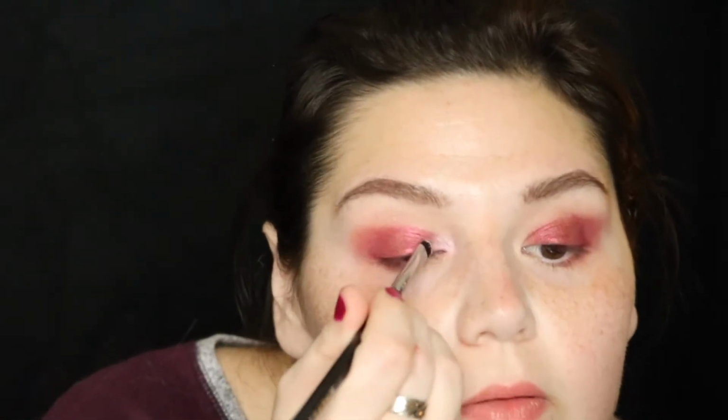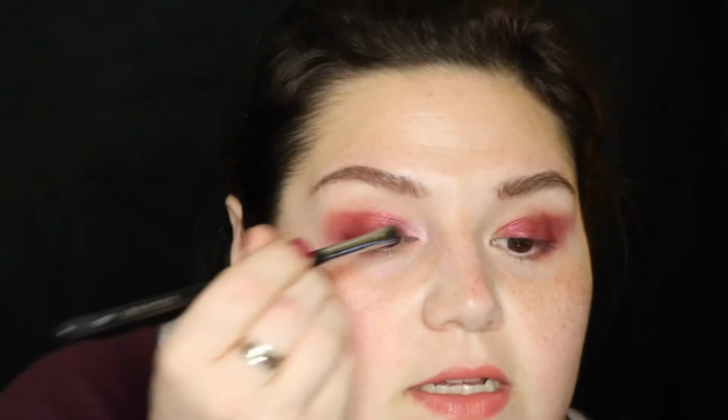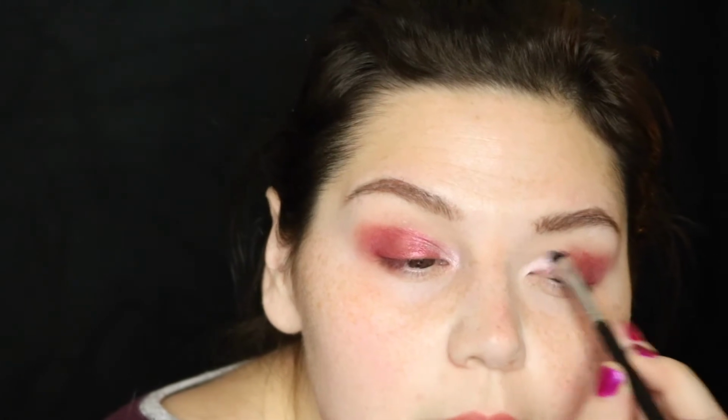So this is definitely going in the inner tear duct and blending into that red. Because I think this is what makes it more Valentine-y, if that makes sense. You see how it just transforms into a little bit more of a pink here, like a brighter pink, not just a white pink, if that makes any sense at all. Probably not. Maybe I'm just talking out of my rear end.